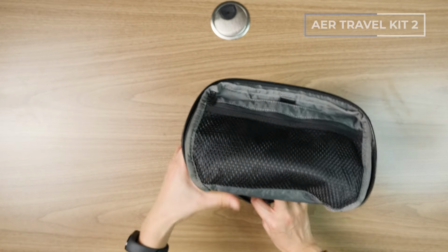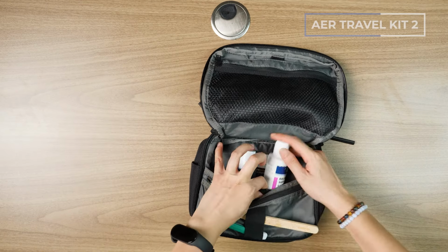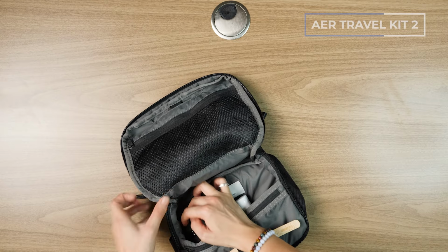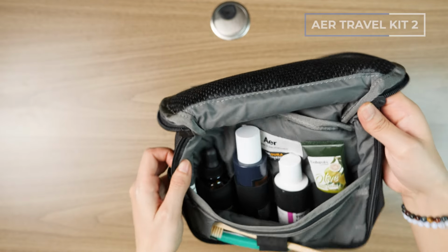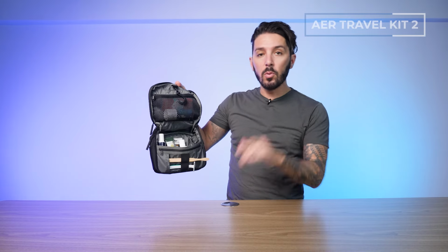I got my beard oils, right? Throw that there. I got some hand lotion, nice. Some dandruff shampoo, oh yeah. And some rosemary oil, also good for dandruff. Perfect. And you can see it's nice, organized, tight, and there's still a little bit of room for the toothpaste right there as well. So yet again, we're moving up the levels.